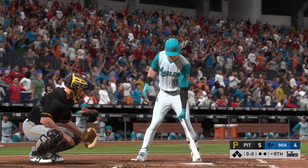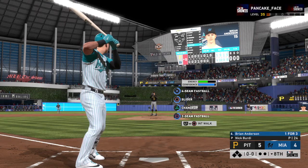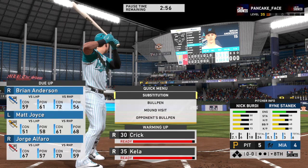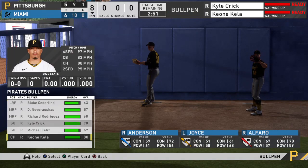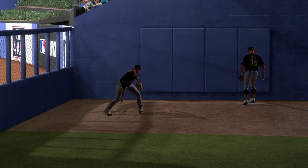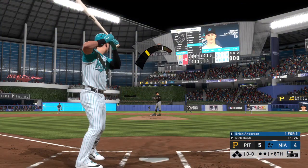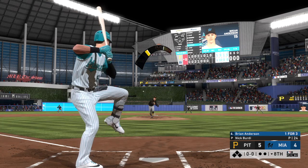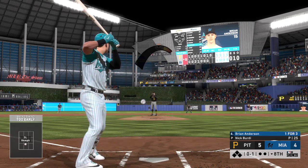So stepping in, Brian Anderson. Last time through was a base hit. The third baseman, Brian Anderson. Here's the first pitch to him. Well out in front of the breaking ball there for a strike.